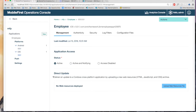So that's very powerful if you want to force users to upgrade. And another thing you can do with a Cordova cross-platform application is something called direct update. So if you want to force users to move up to a newer version of your application without them having to go to the App Store to do that, you can upload a new version of the application in a zip file here, and that will be triggered the next time the user accesses the application.